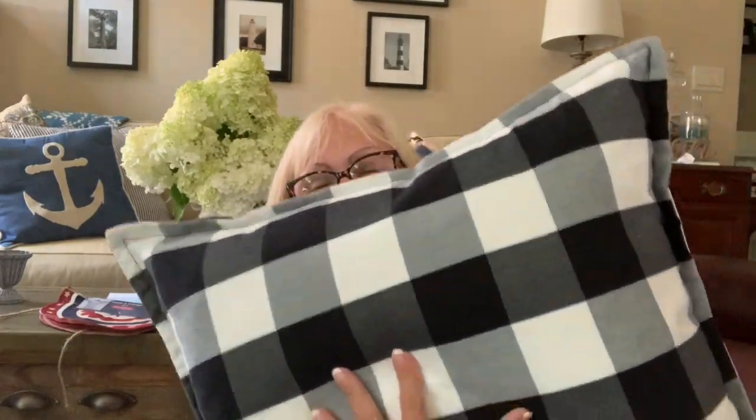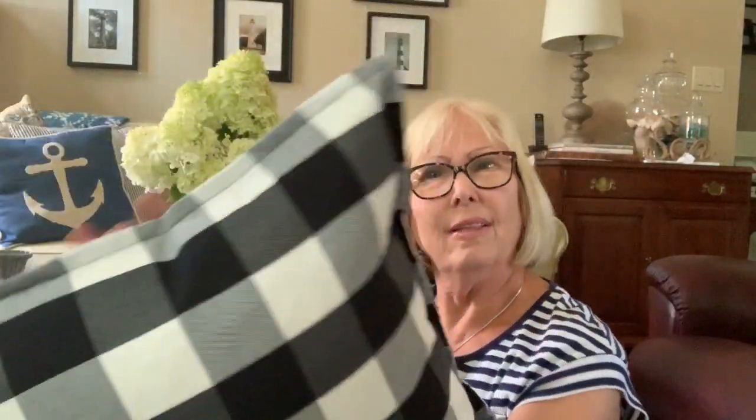So, they had this pillow marked down to $14.99, and I ended up getting it for $12, so I thought that was a really good deal. I do have some Buffalo Check pillow covers that I ordered from Amazon, but this one is a little bigger. I think those are 18 by 18, and I think this pillow is probably 20 by 20. And it does have a zipper in the back, so I could take the cover off and use the insert for something else if I wanted to.